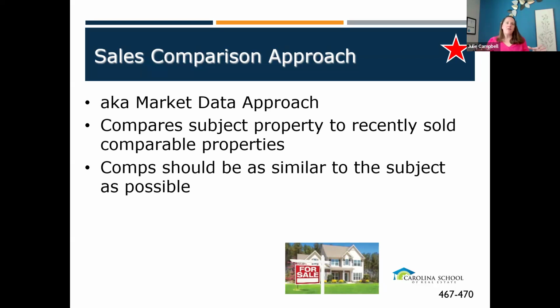Recently sold means we want things that closed within the last 2 weeks, maybe a couple months. In a normal market, which doesn't exist that often, we should be able to use recently sold comps that closed up to 6 months ago. The sooner they close, though, the better the comp. We're looking for properties that a buyer has actually paid for, meaning somebody was willing to pay a price for that house. Because it sold, the appraiser can study those comps. The theory behind the sales comparison approach is that studying those recently sold comps will help us determine what a buyer would pay for this subject property.